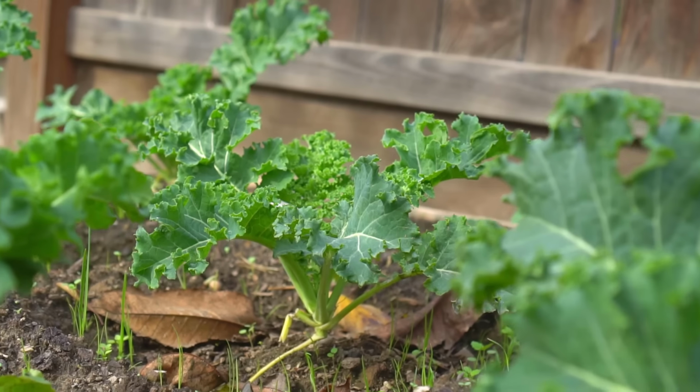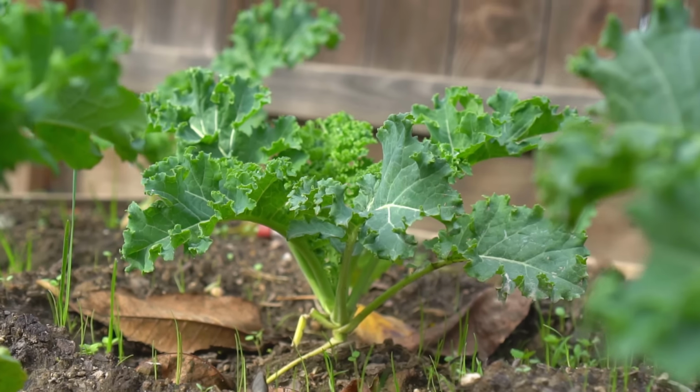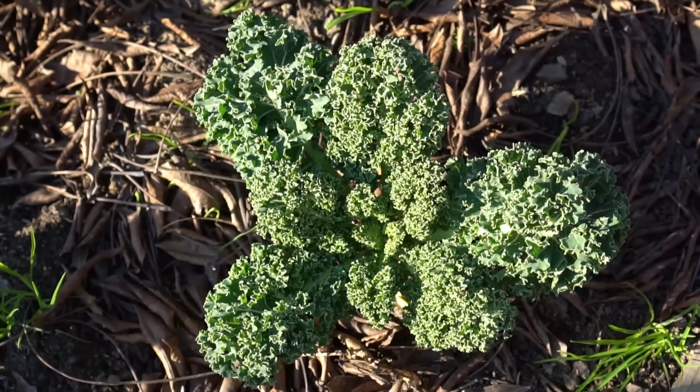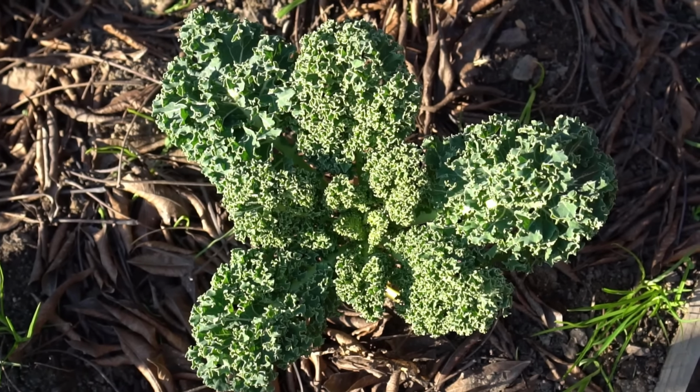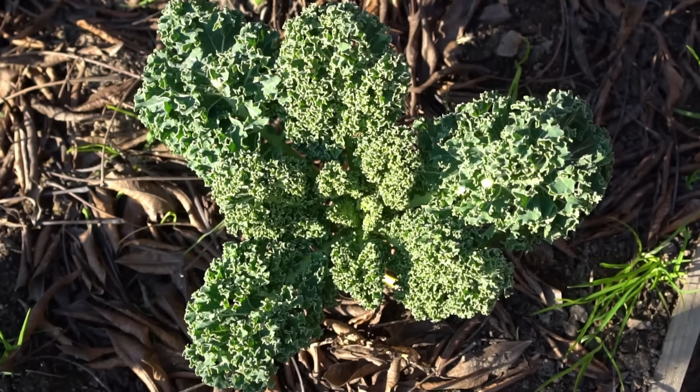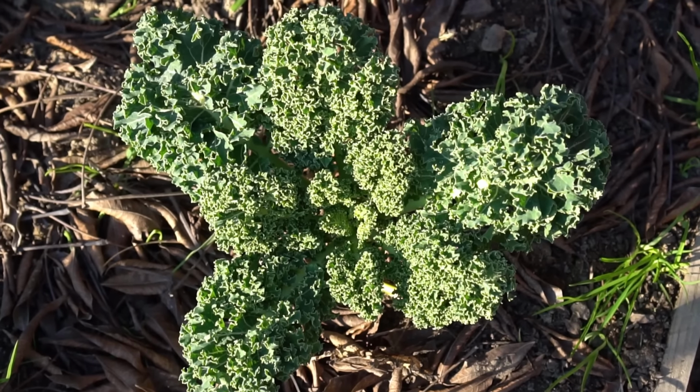Since kale is a perennial, here's what I do. I plant kale under the shade of fruit trees or trees that lose their leaves in fall. That way, the trees provide shade to kale plants during summer, and then they lose their leaves and the kale plants get full sun in spring and winter.